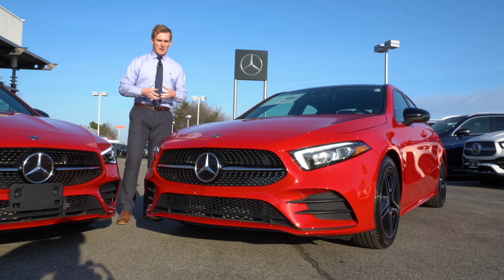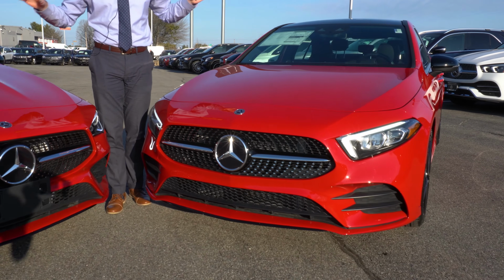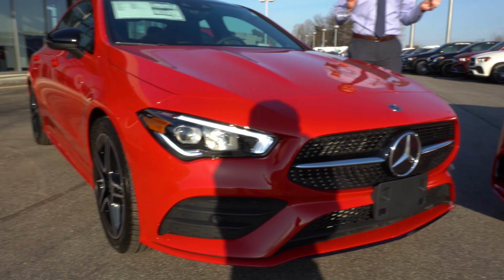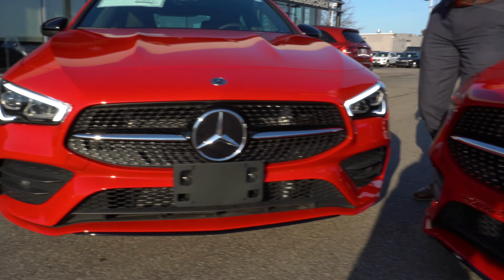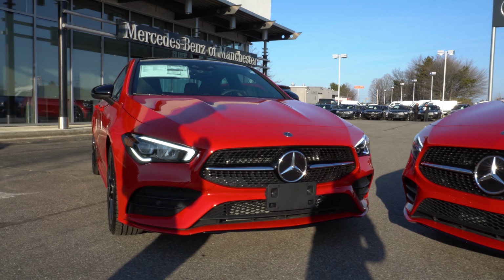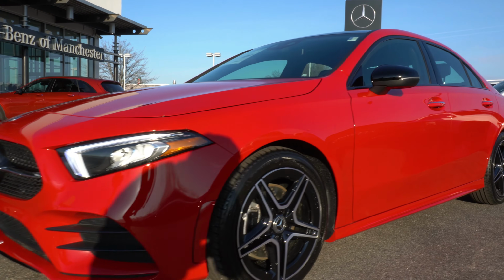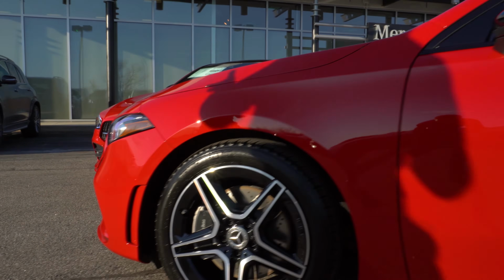Now, first taking a look at the color. Both colors are the Jupiter Red. Both of these vehicles have the AMG package, which includes the aggressive front grille, as well as the AMG rims and a few accents on the rear end. Both vehicles also have the Night package, which includes the black accents on the front grille, the black painted side view mirrors, black accents on the rims, and black trim.